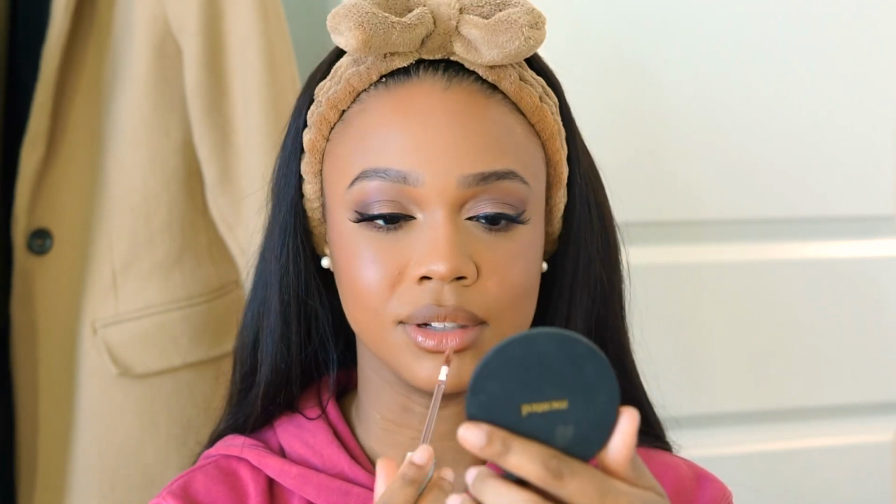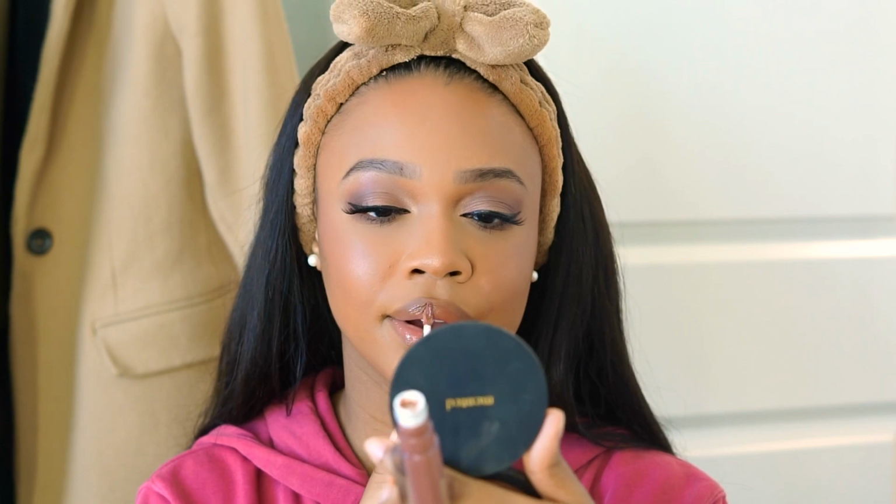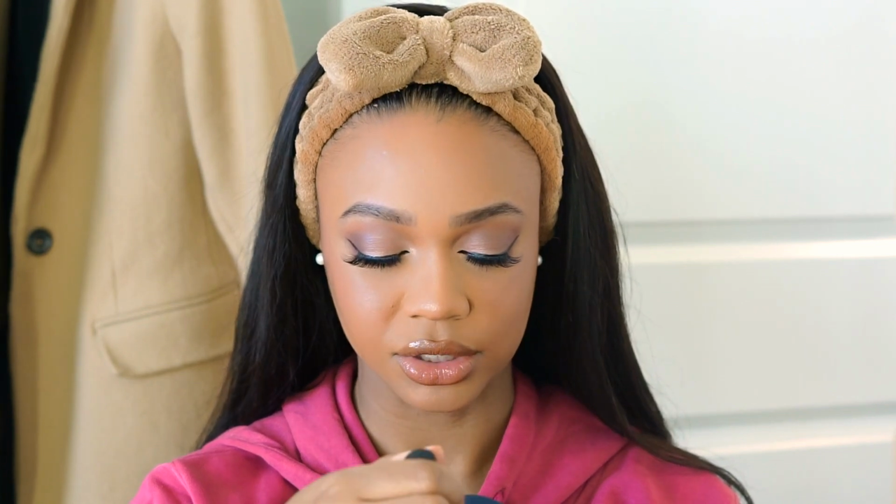Oh, I love this color. I love this color so much. This is definitely a Your Lip But Better type tone. We love to see it. I'm going in with the Il Makiage Nude Gloss first. And then I think I'm gonna take another Il Makiage shiny gloss on top of it, the high shine. Of course my camera dies when I do that. But yeah, that was the nude gloss, and then just going in with the high shine on top.